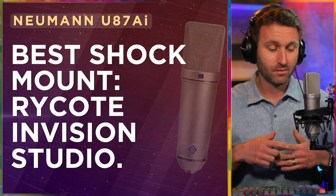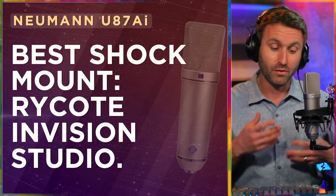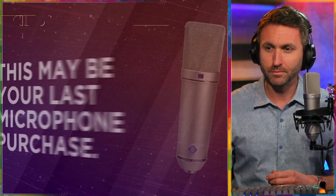This is the Rycote Envision Studio shock mount, which holds this perfectly. I've used it for its entire time here since the beginning of 2020. Holds it well. Doesn't obstruct me from getting close to it. There are the Rycote plastic pieces, but there's not that nylon band that holds the basket in place, so you don't have to worry about changing anything. I prefer this shock mount. And again, I tried the other one and I realized, you know what? It's not just the cost of $400. It's the fact that I like this one better. So I tried it out, I sent it back. The Rycote Envision Studio, for me, is the best shock mount for this microphone.